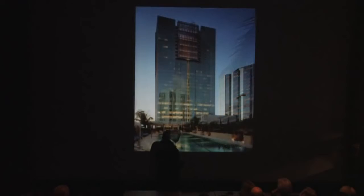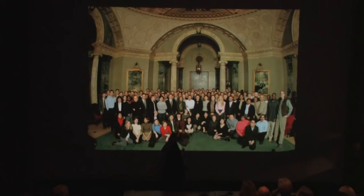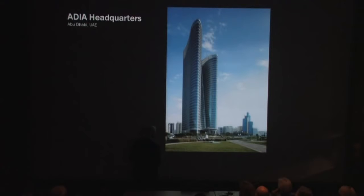And now, finally, the millennium. Things started to really change for us with the millennium. We were now growing. We were in all these places, but now we started to grow in the Mideast, far more in China, and the office was expanding. This was our first building in Abu Dhabi, which is still considered the best building there, for the ADIA investment group.